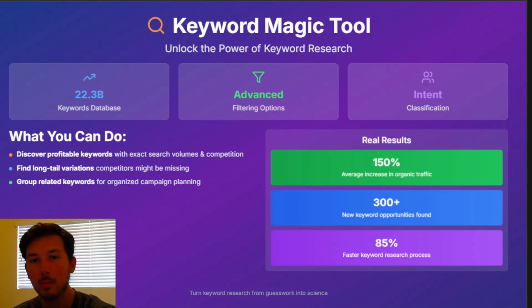With the Keyword Magic tool, you can unlock the power of keyword research. It uses advanced filtering options and intent classification within the 22.3 billion keyword database that we had mentioned. You can discover profitable keywords with exact search volumes and competition, find long tail variations competitors might be missing, and group related keywords for organized campaign planning.